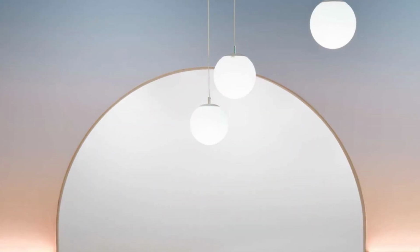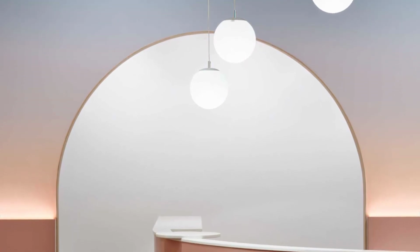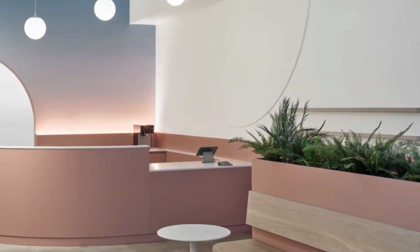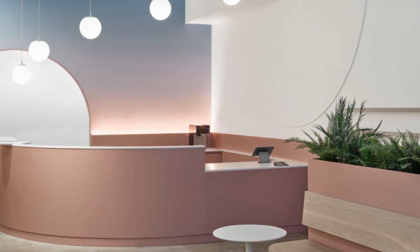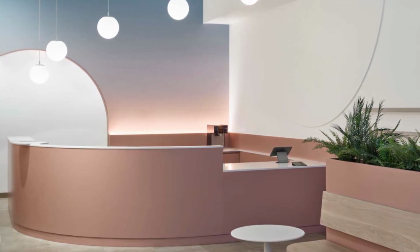To create a relaxed atmosphere, the designers included a feature wall at the back of the interior, depicting the sunset. The designers installed a calico wallpaper that transitions from lavender to warm pink and sets the tone for the entire customer experience.